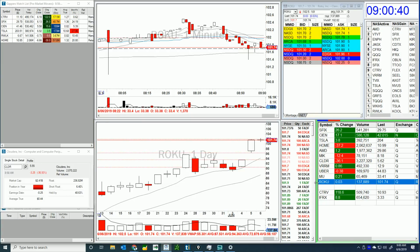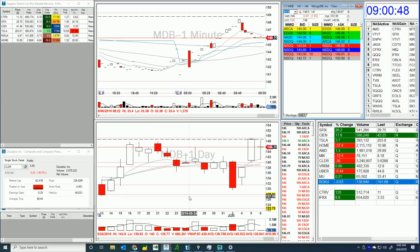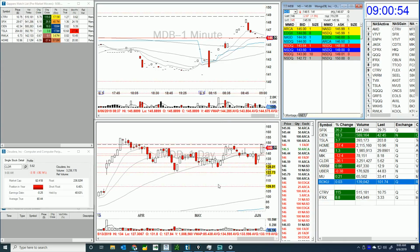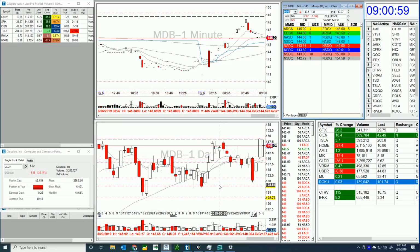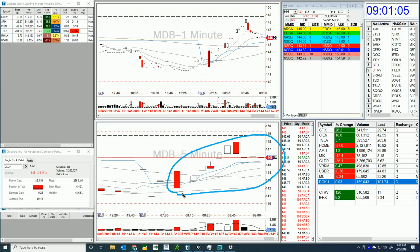We'll throw it on here as well. All right, folks, next, last one, MDB, MongoDB. This one is really difficult to trade generally. It doesn't have a lot of volume this morning either. The daily chart could be choppy in here, but the volume is really not there right now, guys, on this one. Pre-market action is just showing you that too.